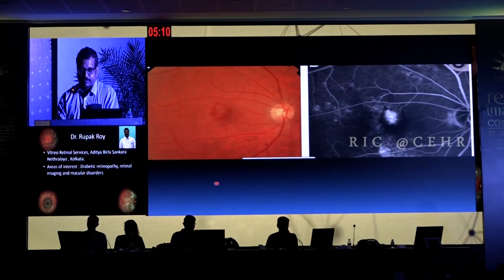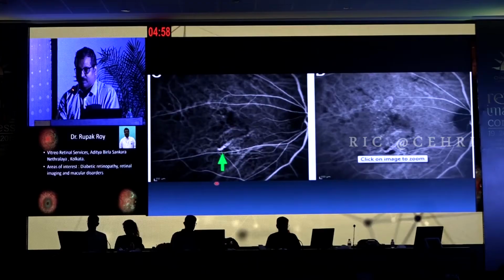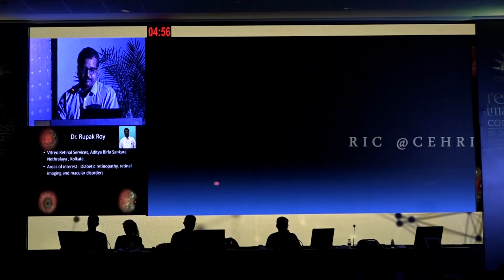So this is an image from that report. You can see a hemorrhage in the macular region. And you can see in the ICG, the green arrow shows a prominent choroidal vessel. This was one of the cases which was misdiagnosed to be a hot spot or a polyp in the EVEREST study.